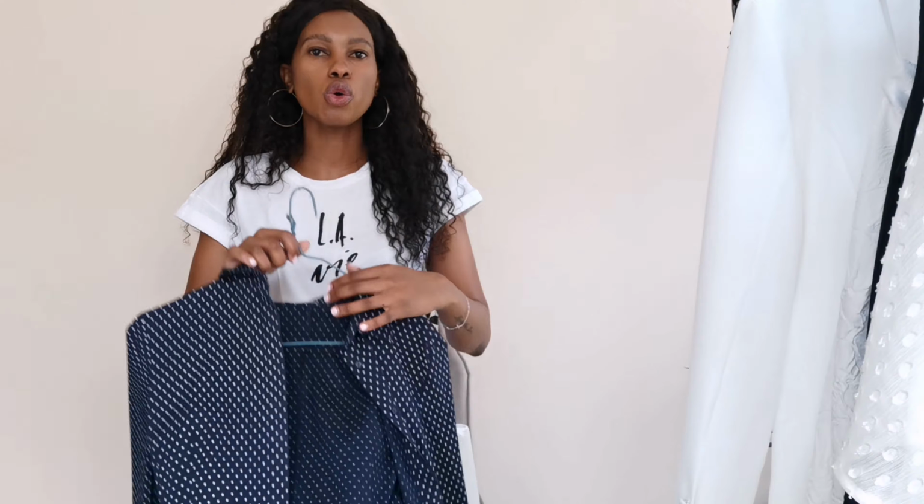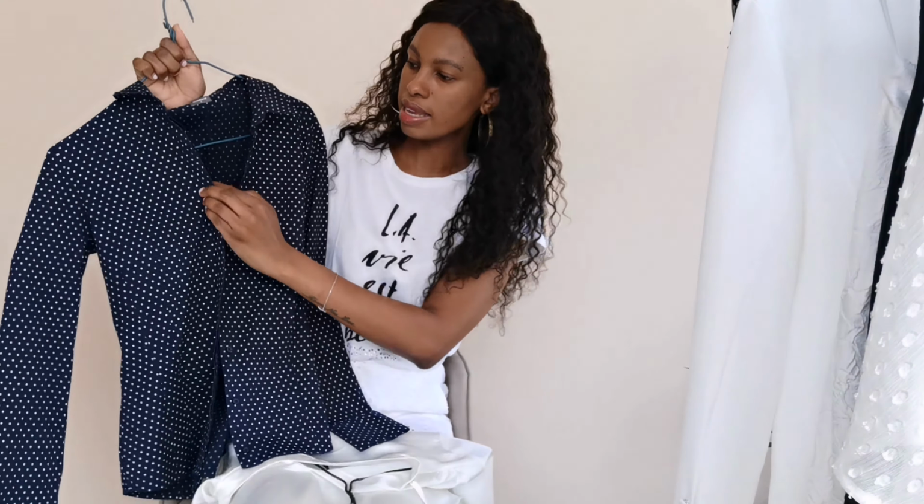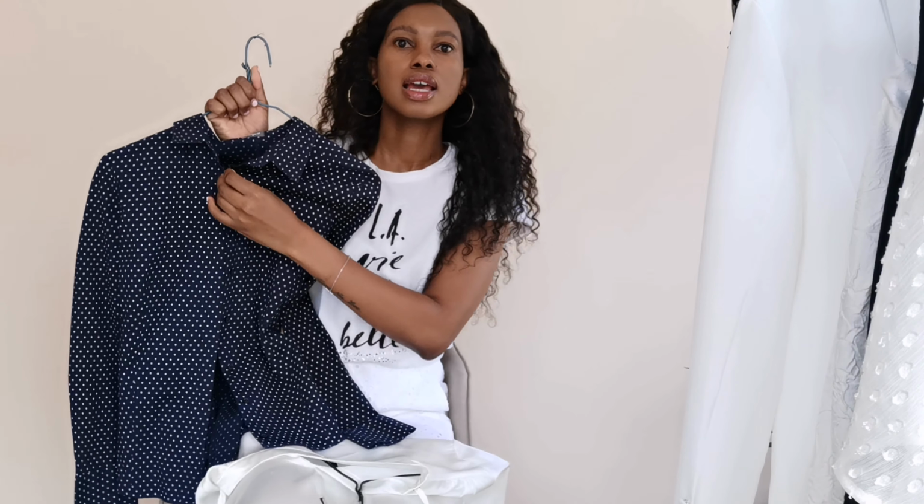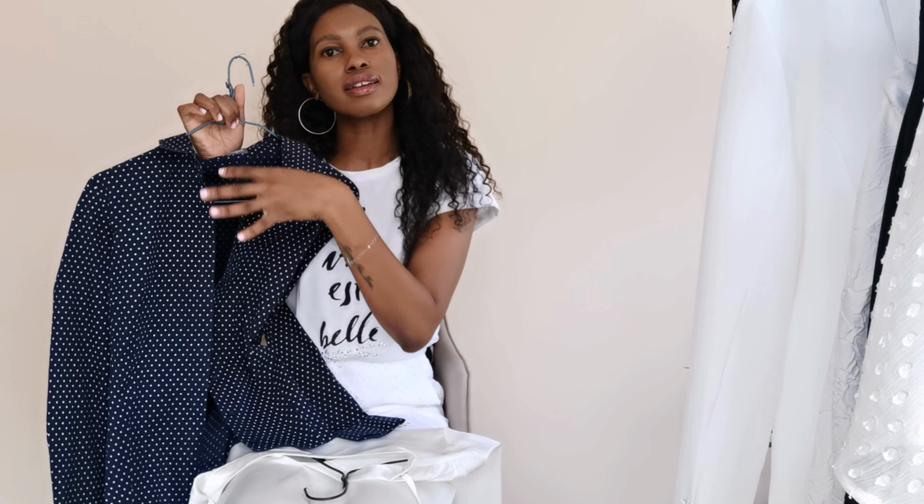Or you could even choose to open it, maybe button it up until here, like the second last button, I guess, and then put on a scarf underneath. It looks really chic, beautiful.